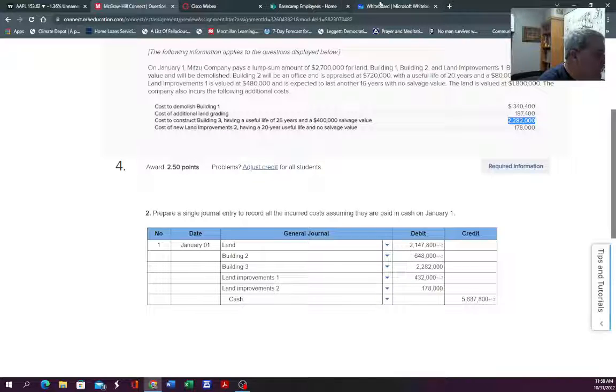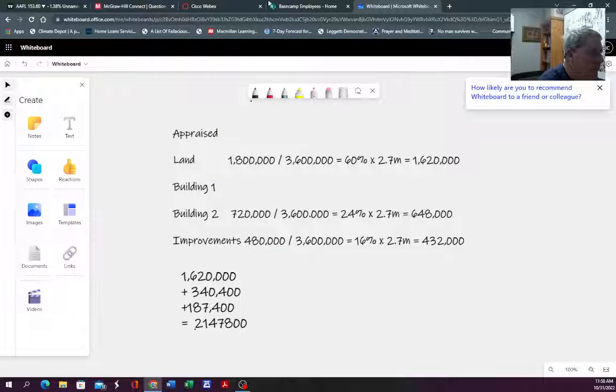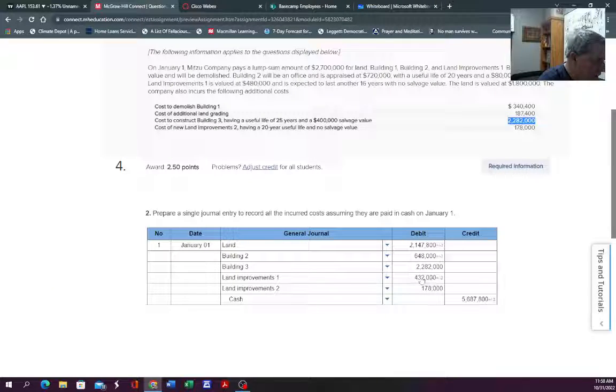And then we had land improvements, and that came off of our calculation here, 432,000. So that goes right there. And where do these improvements, this 178 land improvements, that's right here, 178. So that's the solution for all of that. I got discombobulated because there was so much information there. But basically, I took the land, the building 2, and the improvements, which was all I needed, and that all added up to 3,000,006. And I got my ratios, and that's how I got to what percentage of 2,000,007 was the land, and it turns out 60%.